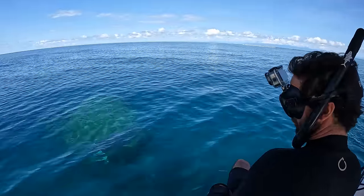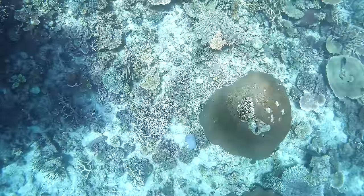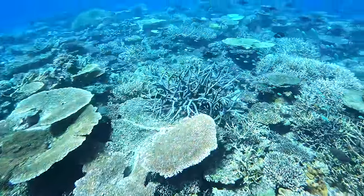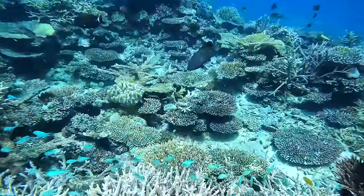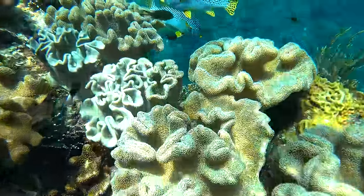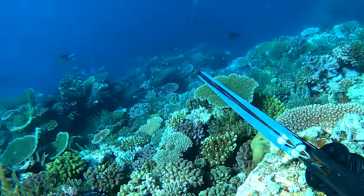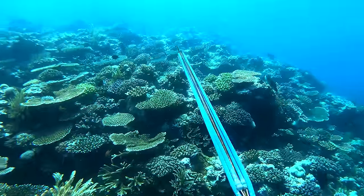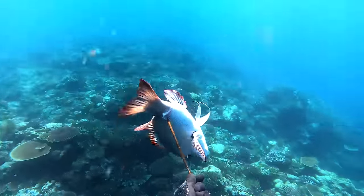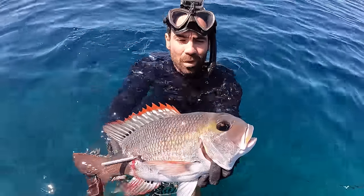Man, it looks so clean. Look at that bommy. Oh, let's see what's down there. One of the worst shots I've ever taken, but you can't swim without a tail. The big-eyed sea bream, or a moo.